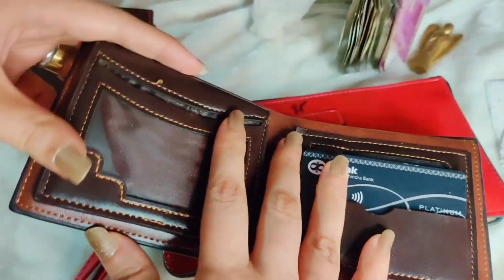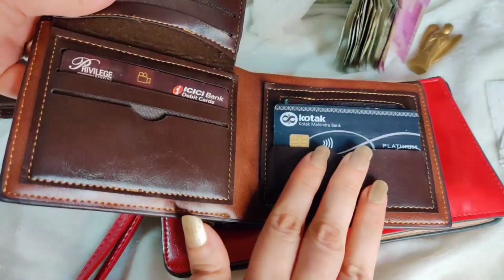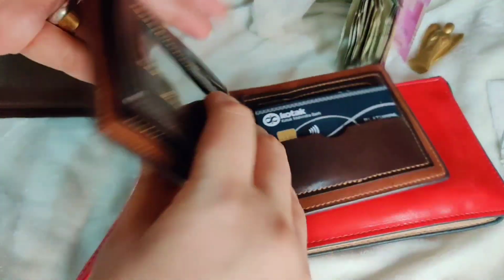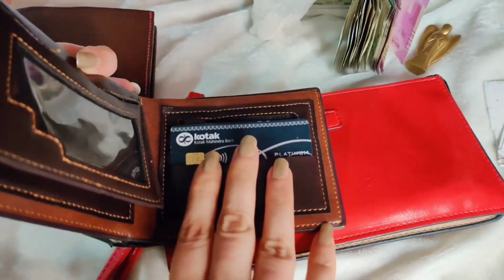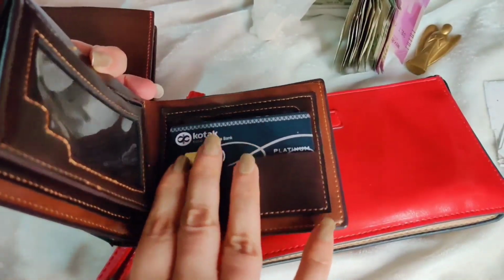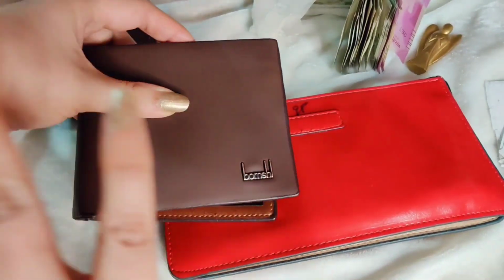Alright, now let's talk about your cards. It's a good practice to carry only 1 or 2 cards with you always. Do not carry plenty of credit cards with you always. It's not considered good. It's a sign of having to pay many people, a lot of loans, or being in debt always. So it's not a good thing.